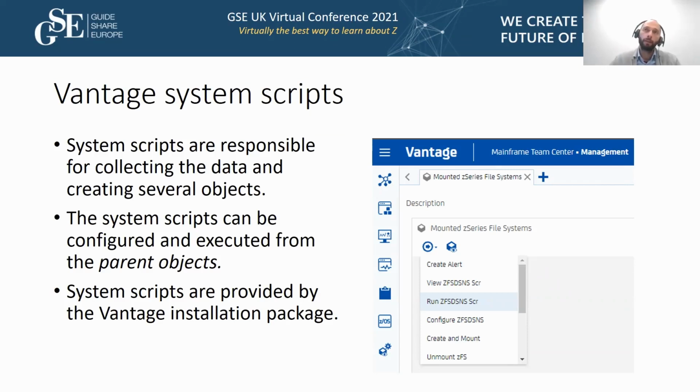Now, that is good, but that will not give you any data in this object. The script is available for you to use or configure. Two things. One, use. This is the case where I'm using the script. I'm accessing the object, and the object does not have any data. To create data for the object, I have to run the script. Here I have the actions button, create action, run the script. The script will run on the mainframe, collect the data and present it in the object.